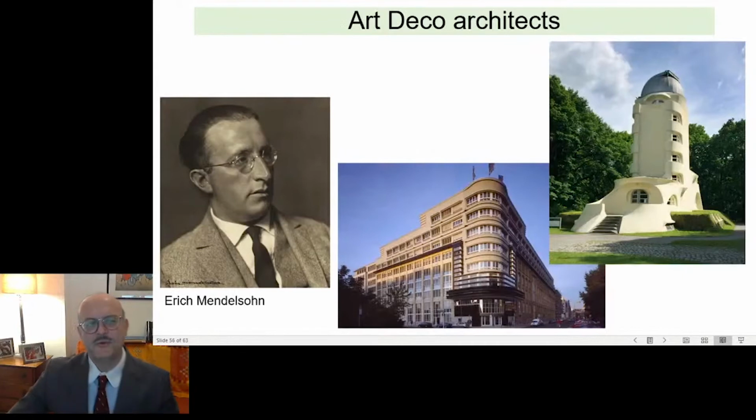I'm going to talk about a few Art Deco architects, and then we'll be finished. You'll be happy to hear. One of the earliest architects that built something that you can call Art Deco was Eric Mendelsohn.